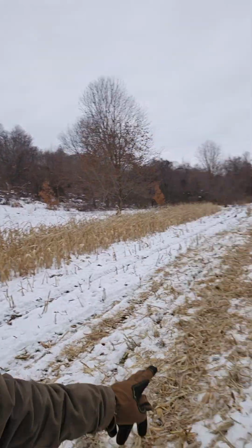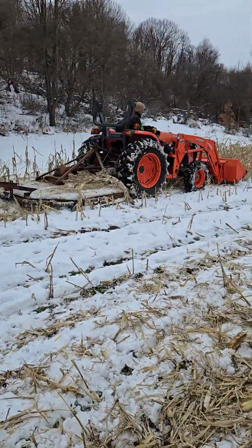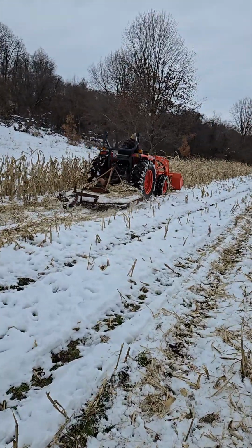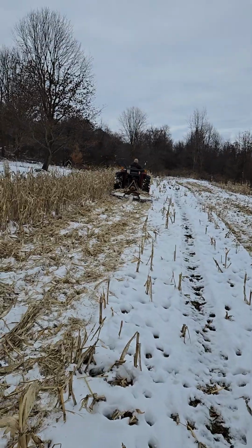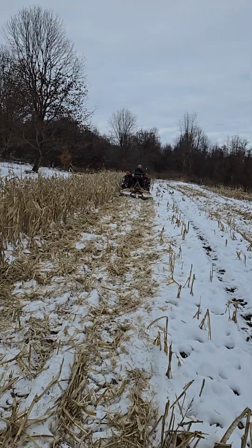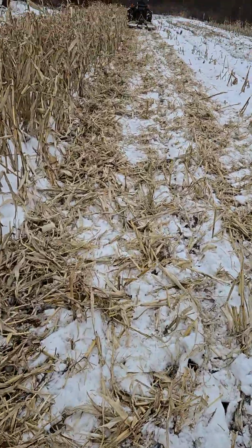But yeah, you guys want to get it mowed down, mow it like this into the snow almost. That way you don't have a lot of stubble left behind. So it'll help you next year with your planting, and going forward with it. So we got the front slightly up, but the back is floating. You can see on that rear wheel, and you're mowing it right down, you know, perfect.